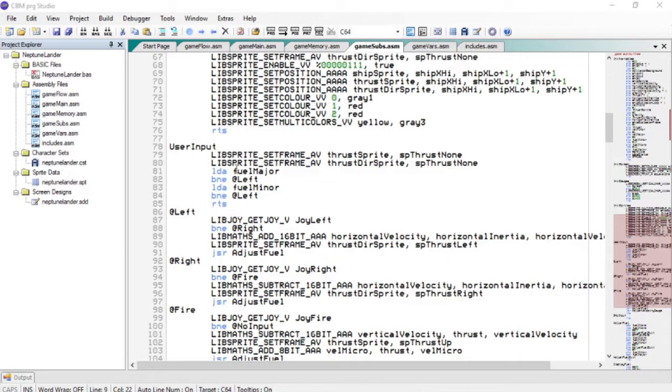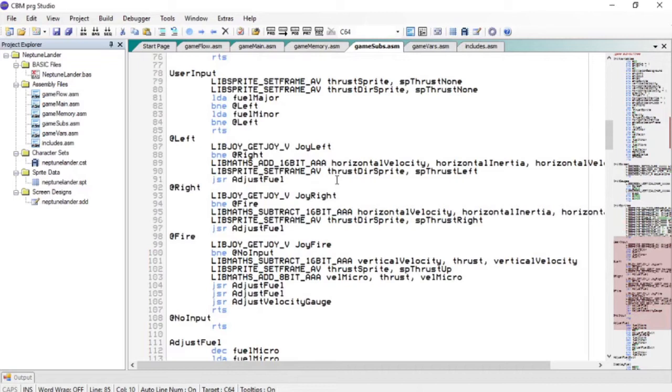Right, so he's loading fuel major. If it's not equal to zero, go to left. If it is equal to zero, it goes to minor. If that's not equal to zero, it goes to left. So that's what he's doing, his fuel test. And if he's run out of fuel, he just returns back out. Okay. It's a lot simpler than mine.